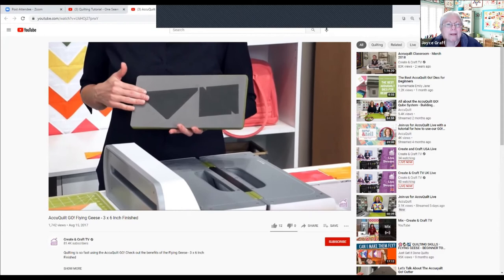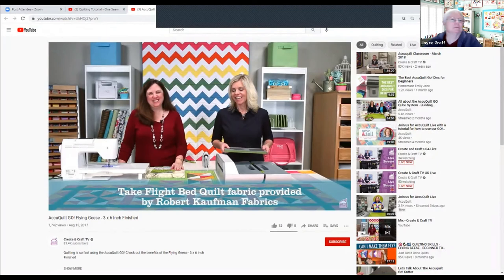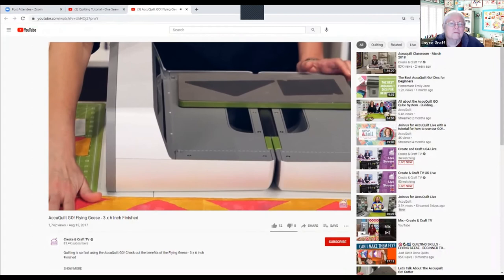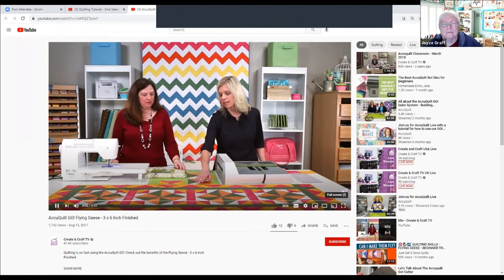I believe it. We love it so much, too, that it's actually the die that's included with the Go Big electric fabric cutter. So even better. It's included. That's right. And the wonderful table runner that we have here in front of us is the pattern that's included in the packaging with the Flying Geese die. It's called the Flying Windmill Table Runner. And the great thing about this is that except for the sashing and the binding, all of the shapes are cut with this die.